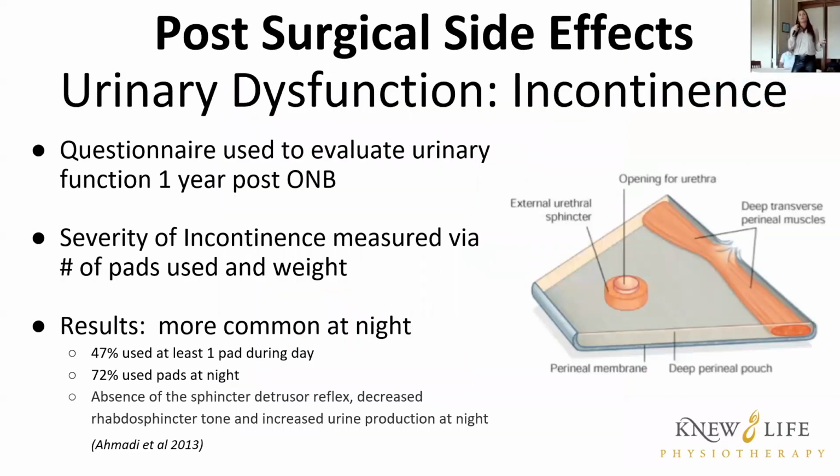So we talked about incontinence as being one of those side effects that takes place, but what happens is they did a study where they provided participants with a questionnaire, and they wanted to determine what their urinary function was 1 year after orthotopic neobladder reconstruction. And what they found was nighttime incontinence is much more severe than daytime. And so they found actually 72% of individuals had to still wear a pad at night at a year follow-up. And they assume that that's because of the absence of the reflex that exists in the bladder and the prostate.